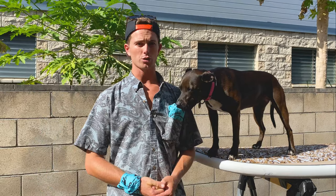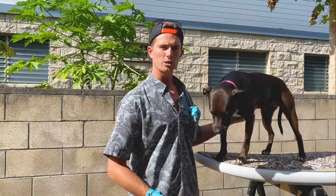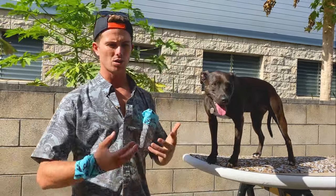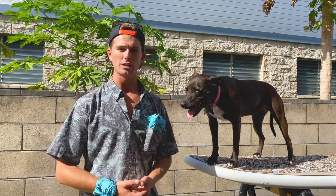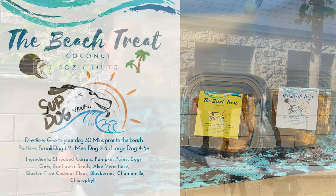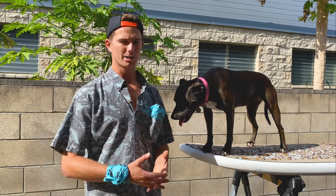We also do make a treat called the Beach Treat. It is designed to help dogs with their stomach. As you know, salt water can cause a little bit of disruption in dogs' stomachs because the salt density draws water out of the bloodstream. So we designed a treat called the Beach Treat to help prevent, because it's not a cure, but definitely help aid your dog's stomach in the process of salt water consumption.